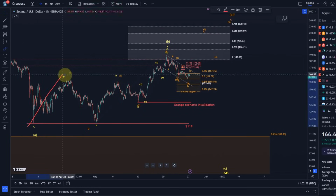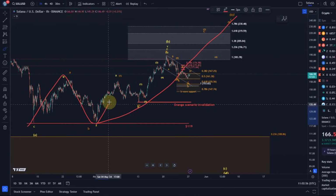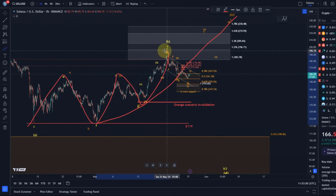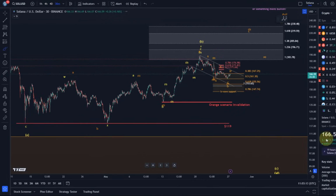The idea is that this could be an AB, and then a C wave rally now, and the C wave formed a 1, a 2, and this would not be the third wave, but it could be the A wave of the third wave in an ending diagonal of wave C. Now a B wave pullback, and then we should move higher like that into the $200 region. As long as $147.70 is holding, that's plausible.